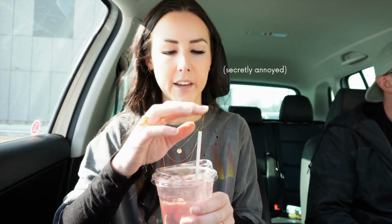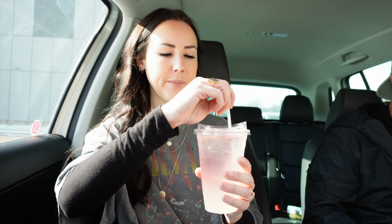So we just went into Square One, which is one of our favorite coffee shops, and unfortunately there was nowhere to sit, but you know, the car is a great place to hang out. I got a lavender tea with a little bit of lemonade in it. See how it is. Oh, that is not a little bit of lemon. Well, it's all at the bottom. Oh, is that why? Yeah. Gotta mix it up.